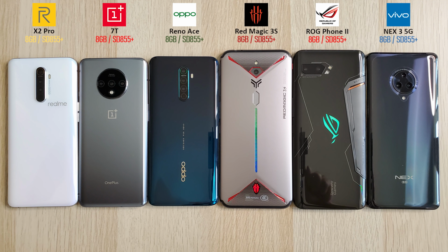Today I have an AnTuTu Benchmark Run for you guys, which is featuring the Realme X2 Pro, OnePlus 7T, Oppo Reno Ace, Nubia RedMagic 3S, Asus ROG Phone 2, and Vivo Nex 3 5G, all paired with Snapdragon 855 Plus processing chips and 8 gigs of RAM.